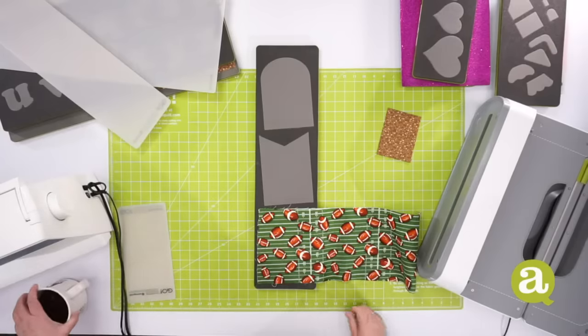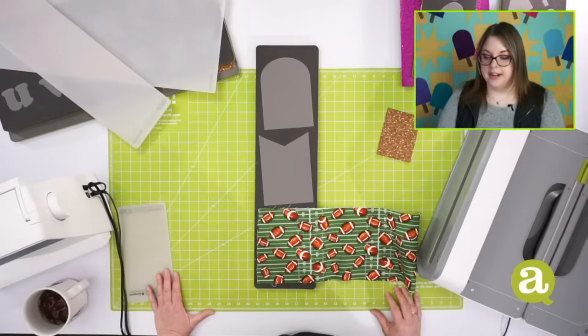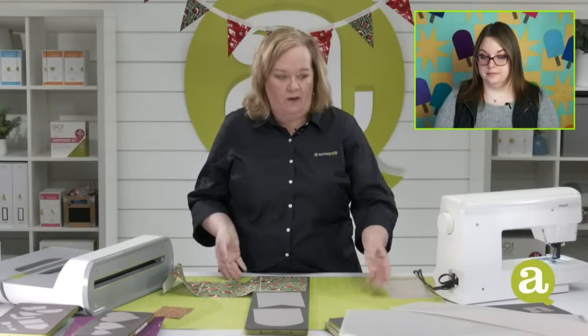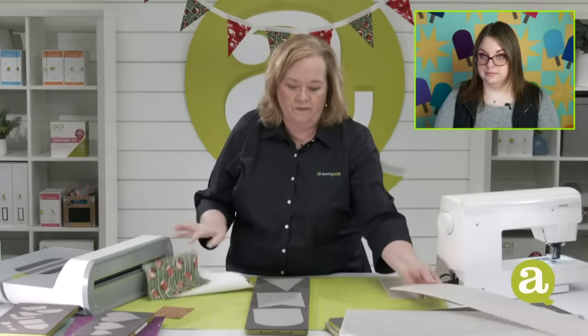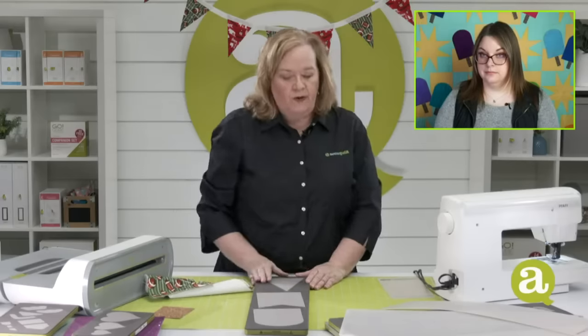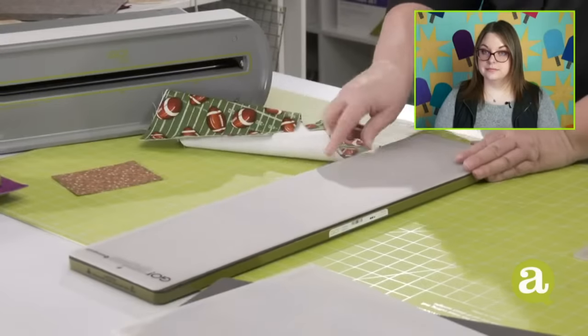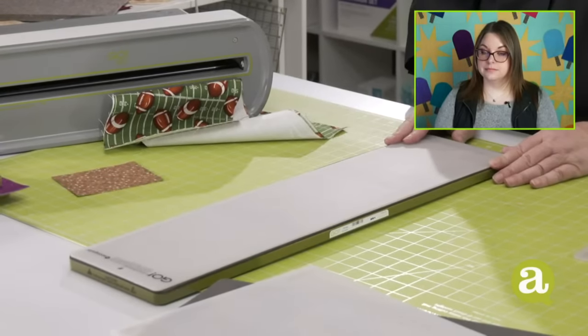We do have a great question from Crystal. She said, I thought you said not to use the wrong size mats. Can you explain further? Oh, yes. Crystal, that's a great comment. Before I cut, let me show you this. This is a 6x24 die board. So if you were cutting all the shapes on this die board, you would need a 6x24 mat.